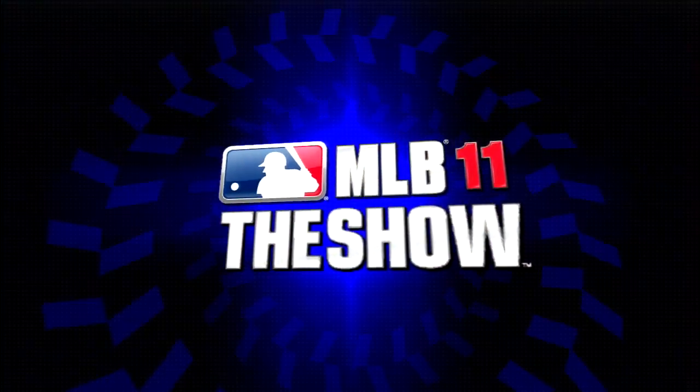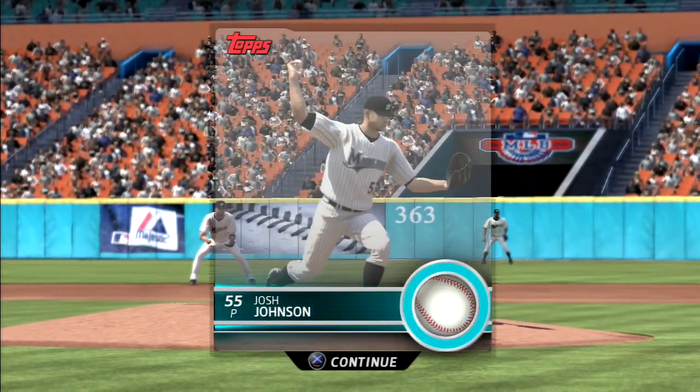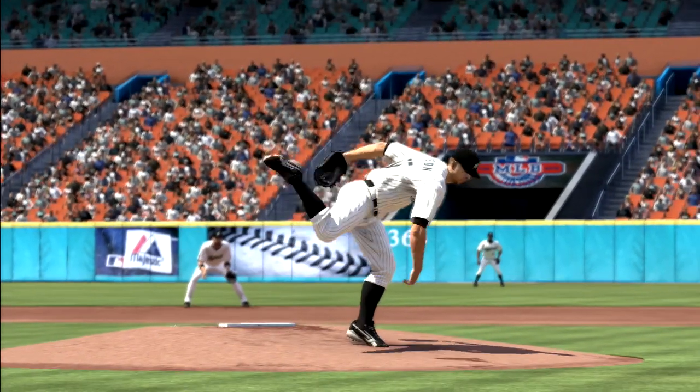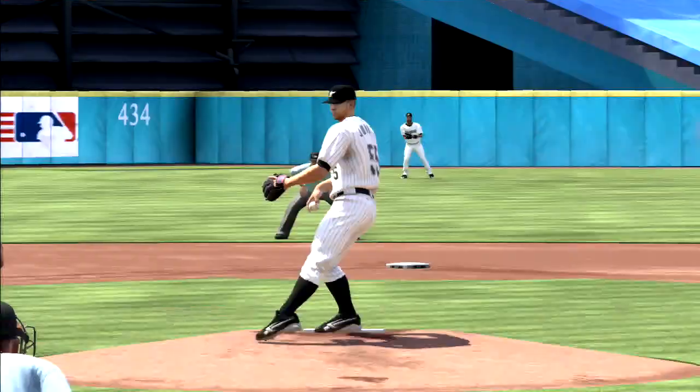Guys, the Marlins were led to victory here by the performance on the mound turned in by this gentleman right here, Josh Johnson. Strike opposed, he's our top player of the game. 6 strong innings, Matt. I was a little surprised they pulled him so soon, but nonetheless, the bullpen did its job and got him the victory.